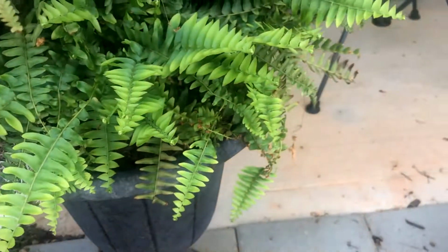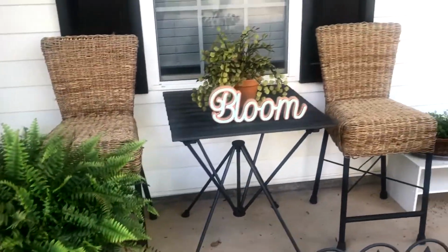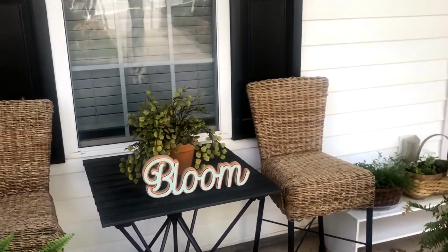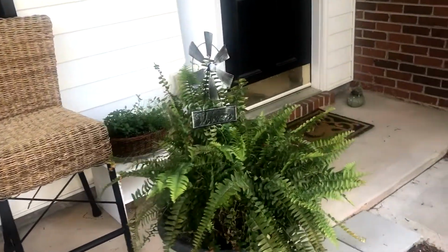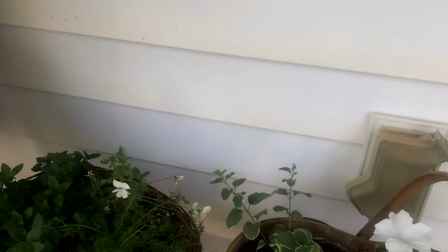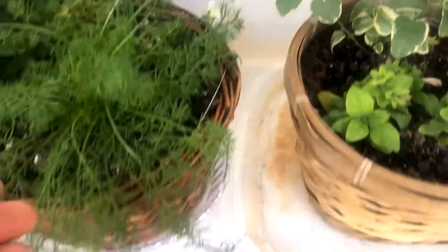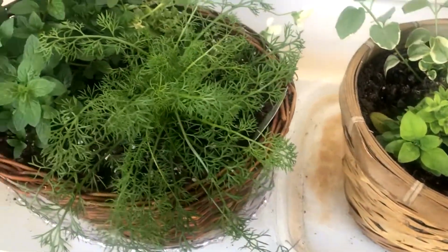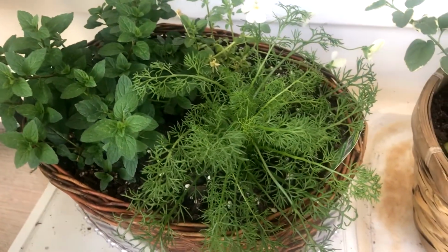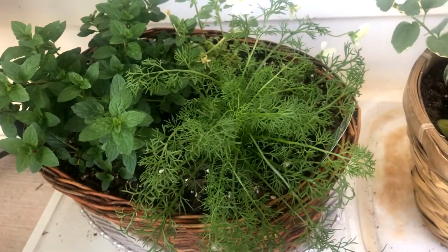And then I have 2 Boston ferns in pots. And just a couple wicker chairs. And a little plant. I have a tea herb garden over here. So in here, these are little edible pansies. And this is chamomile. And this is peppermint, and you can just snip it off and drop it in your steeping cup of hot water or dry them.